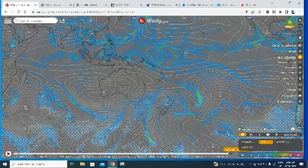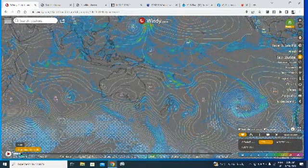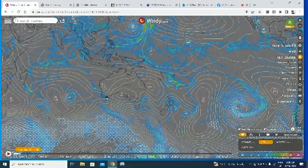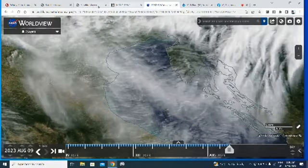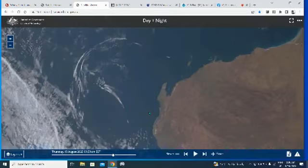It is firmly in control of the Indian Ocean with its pulsators right now. It's walking this low in over here. I'll show you. It's right over on, which world sat view do I have it on? I think this one here. Give it a moment to load.